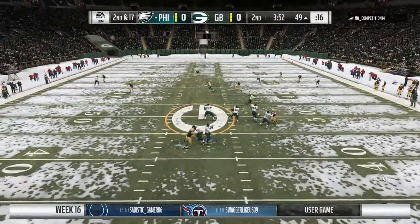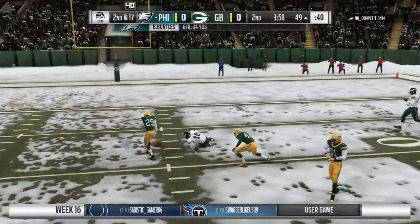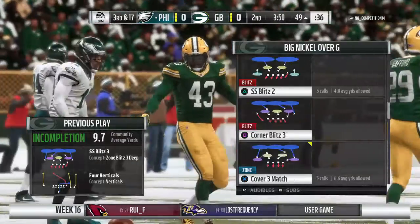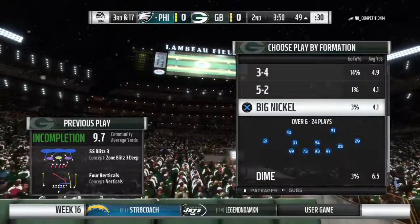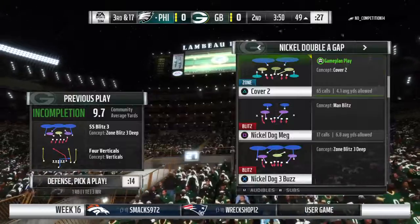Bortles going to throw. He sets to fire deep. And incomplete there. A nice hit jars the ball free and brings up 3rd down. And you just know when that play call came in, their eyes lit up, because anytime you get a chance to take a big shot downfield, that's a lot of fun, and they missed an opportunity.